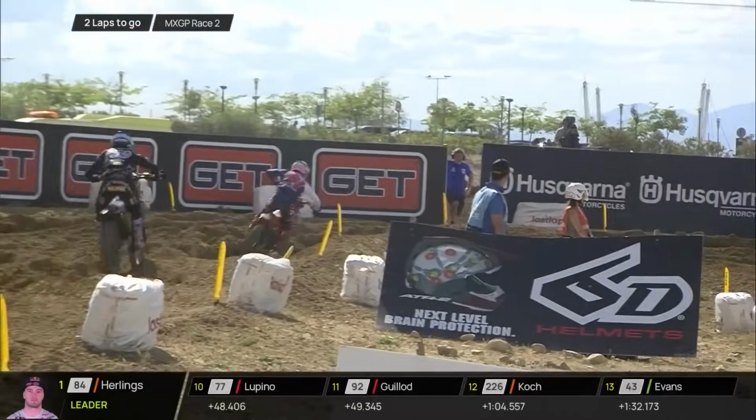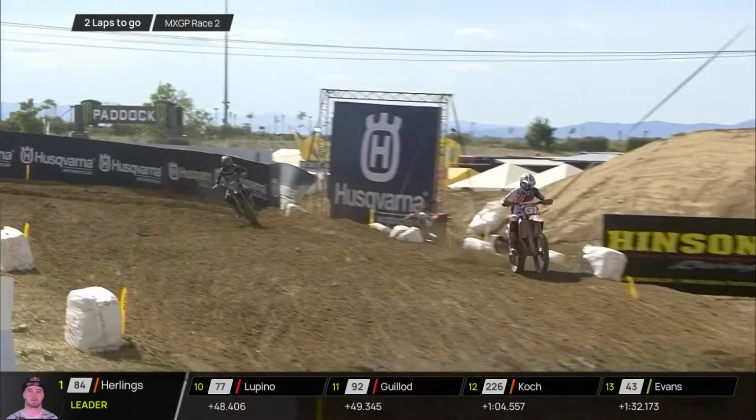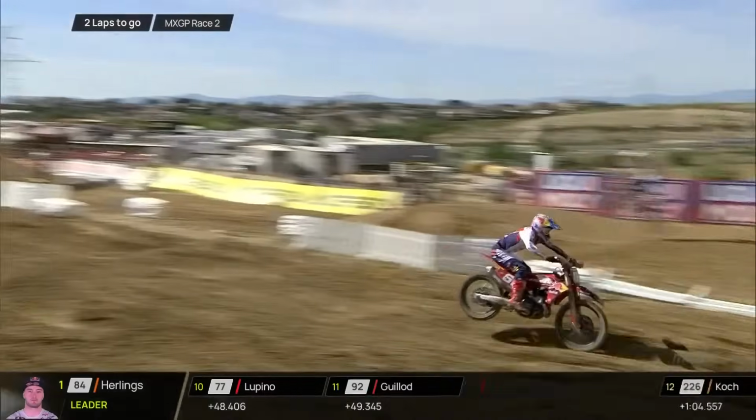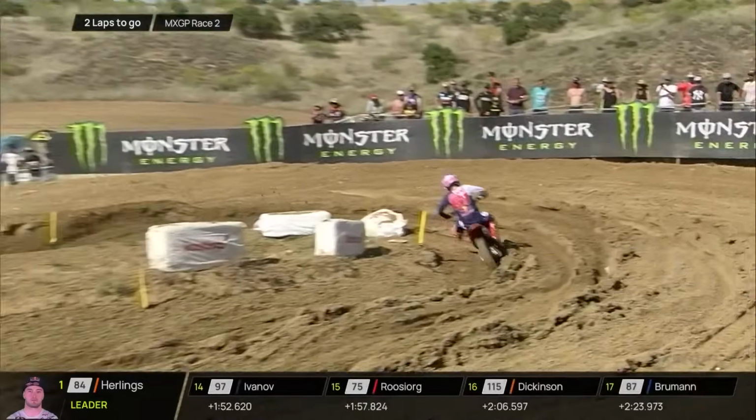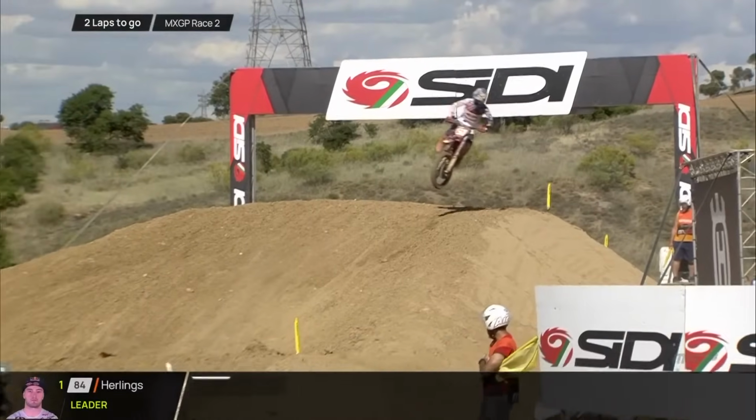Yeah. Props to Jeremy Seewer here, Paul. We're looking at Glenn Coldenhoff, who's a little bit on the attack late in the moto as well, but I don't think Jorge Prado is going to be close enough to take that position. Still 1 lap to go, of course, and I do wonder if he knows somehow, or if he's had the pit board, or he's doing the maths in his head that he needs that position for the podium.